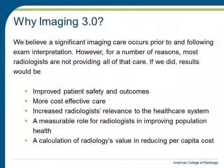Imaging 3.0 is an initiative of all the radiologists, all of the IT guys, all of the support people, and all of the vendors who have taken the tools and created this sort of bedwork and framework that we can use. And the idea of Imaging 3.0 is just putting it all together. Why are we doing this?